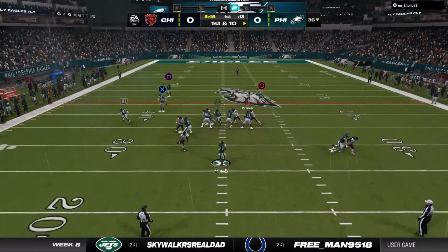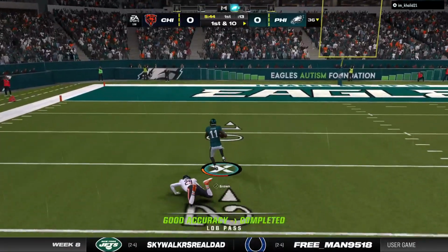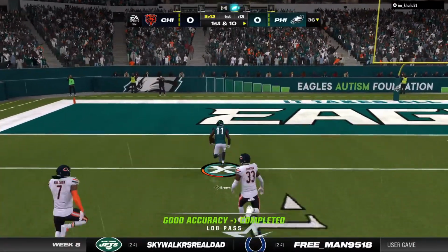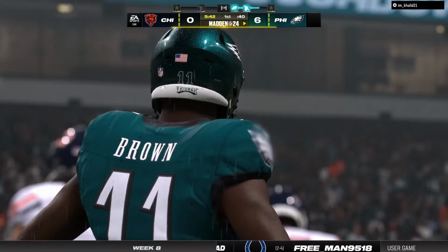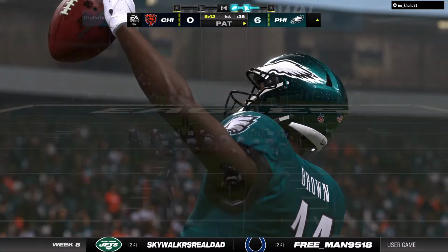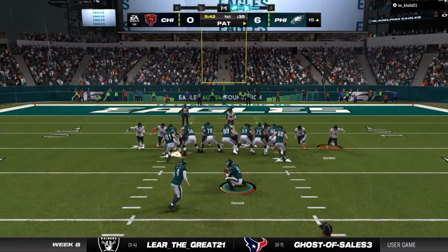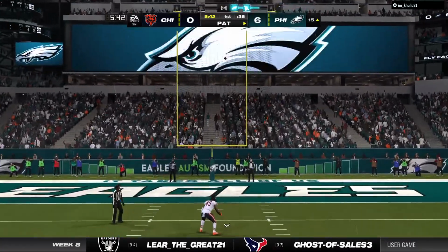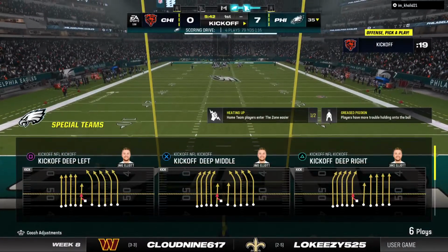Off the play fake, here's Hurts. He's going deep for Brown. That's caught inside the 20. Touchdown, Philadelphia. A.J. Brown with touchdown number 7 on the year. And the Eagles will claim the early lead as they're on the board first here tonight. The point after through the raindrops. It's a score.